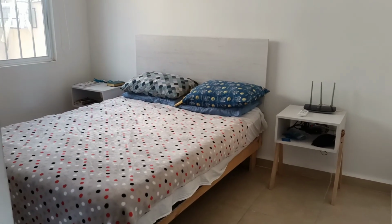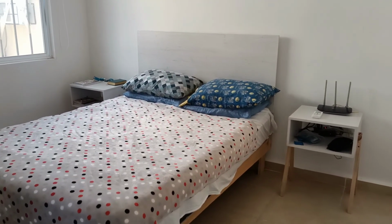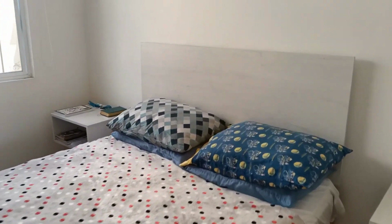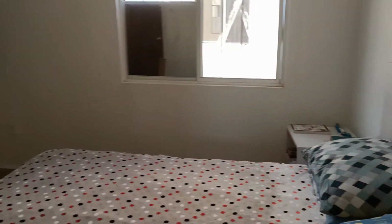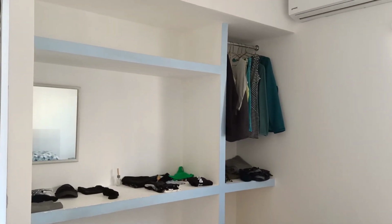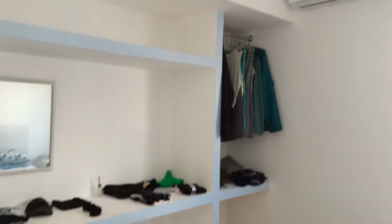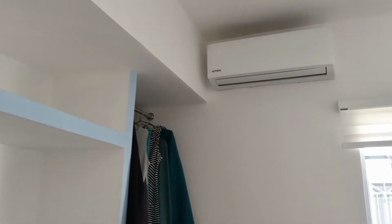Okay, so here's our bedroom. I would say this is definitely a double, or a full. It is not a queen. It is tight. So lots and lots of cuddles. Here's our wardrobe and closet. Again, aircon unit.